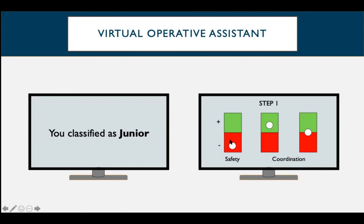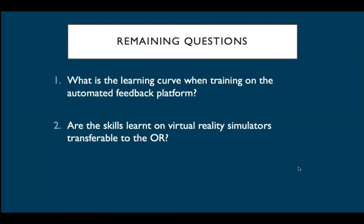So that would be the senior group here, and that would be the junior group here. And then you could see you need to improve, for example, in that scenario, that person would need to improve its safety metrics, so would need to apply less force to the dura. So the next time that the trainee is doing that procedure, they would probably be more cautious about the force applied to the dura, and hopefully get better results.